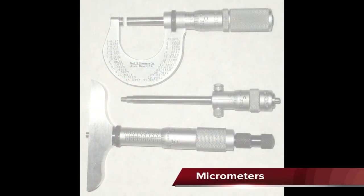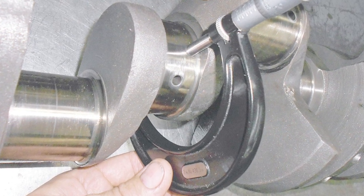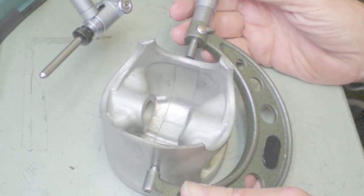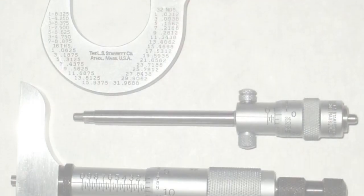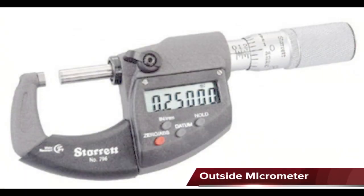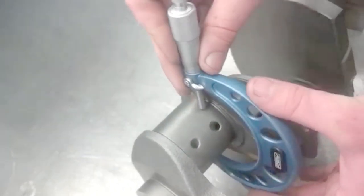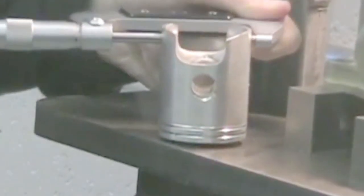Micrometers are precision tools that accurately measure parts, such as crankshafts, pistons, and camshafts. There are several types of micrometers, but the common ones the small engine mechanic will use are outside micrometer, inside micrometer, and depth micrometer. The outside micrometer can measure thicknesses and the outside diameter of parts. They are the most commonly used micrometer and can measure piston diameters, camshaft lobe diameters, or wrist pin diameters.